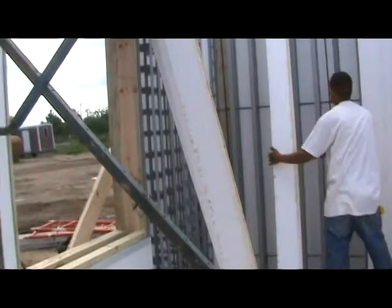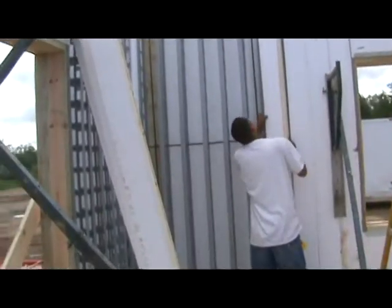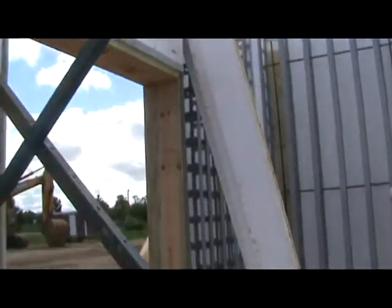She called me in. I lined up the digging, and then she just said, here's your keys. Something like this could be a house. Oh yeah, easy.